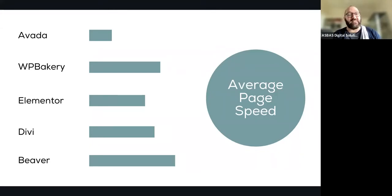So Oxygen isn't on this list for those reasons, yet it would probably outdo Beaver Builder and Bakery and Divi by almost 2 times. Those pages are so much faster to load, to the point where I'm actually considering learning more about Oxygen Page Builder so that I can start to use it for more of my clients' websites, because it's that much quicker and a much better technology, but it is harder to learn how to use it.